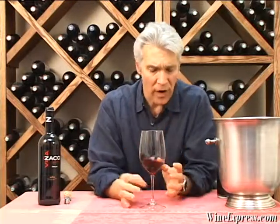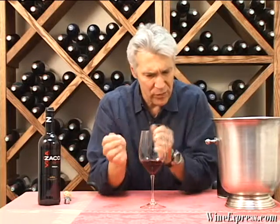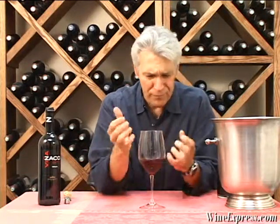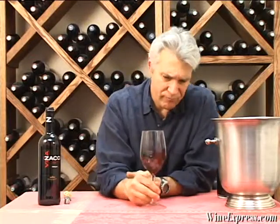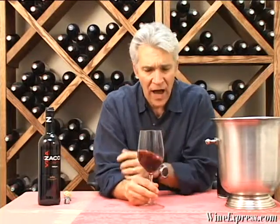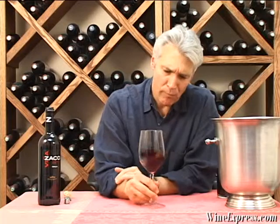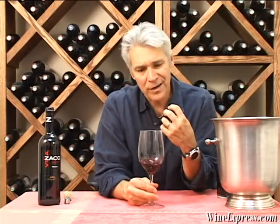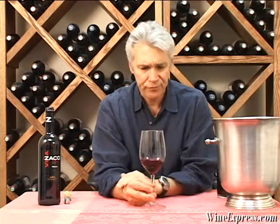And I get a pretty nice kind of backbone to this wine. There's a little dose of tannin in there, kind of really holding it in, giving it some weight, some size. There's a good balance. A little acidity comes through.